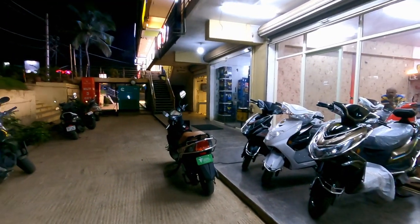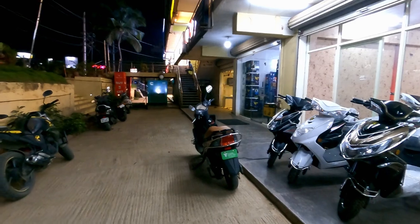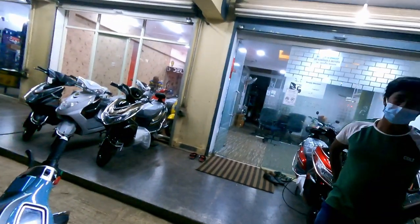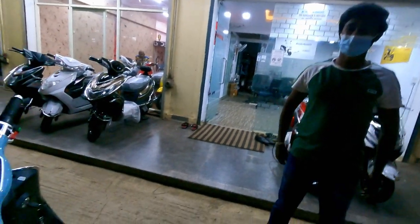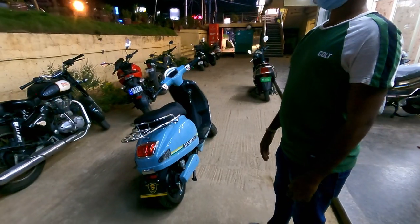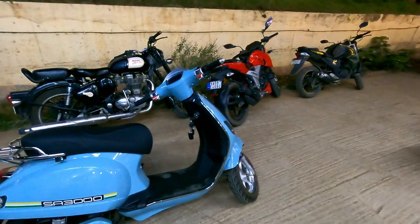I like its headlight visibility. See how far it covers. Let's switch it off. He is the one who will be there in the showroom too. Pretty good and decent performance, I would like to say. Stella SA 3000.